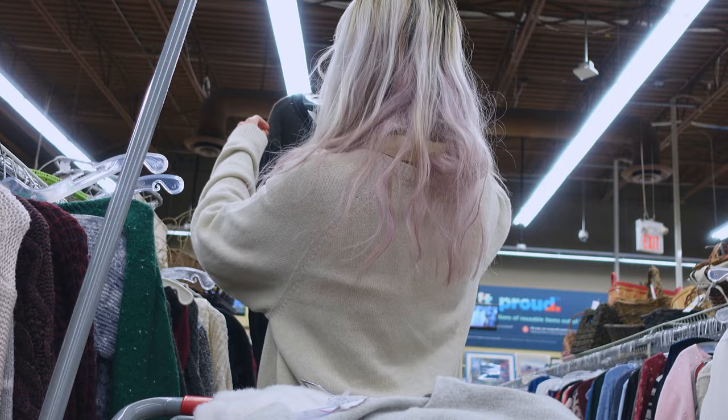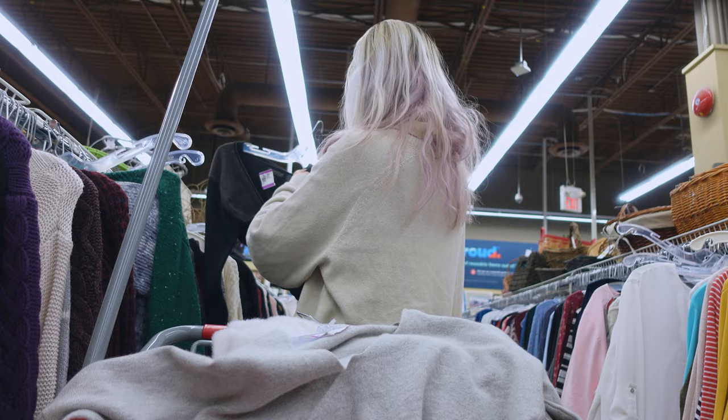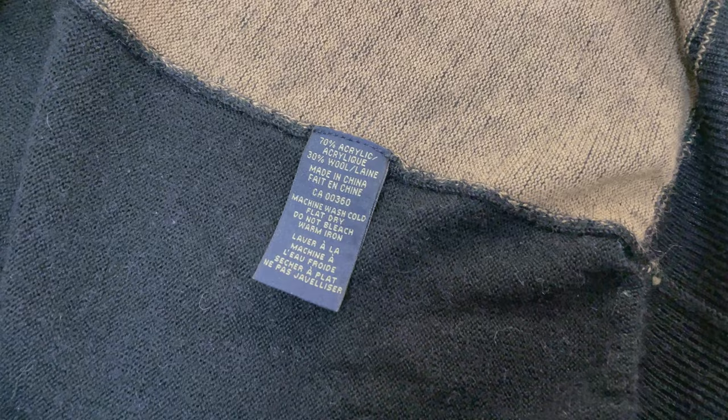So when browsing the racks, the first thing I look at is the brand name. I will not bring home an ultra-fast fashion piece no matter how cute it looks, simply because it will eventually be a waste of money. If the piece passes the brand check, the next thing I look at is the fabric composition. You want to aim at natural fiber like cotton, tencel, hemp, and in the case of winter sweaters, specifically look for a blend of wool.